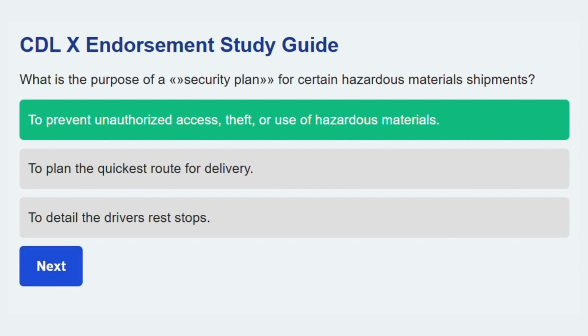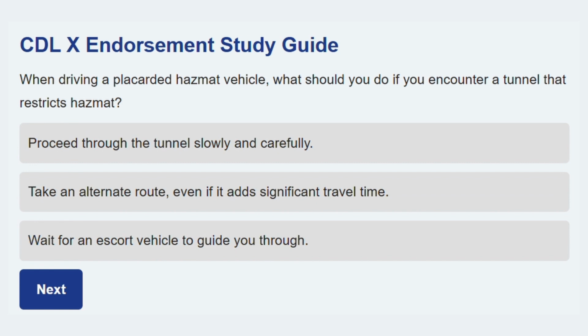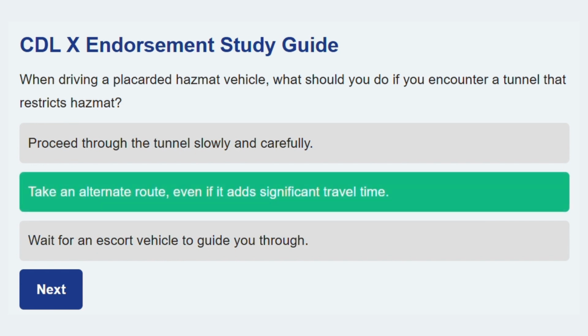All right, let's see. When driving a placarded hazmat vehicle, what should you do if you encounter a tunnel that restricts hazmat? Take an alternate route, even if it adds significant travel time. You must always follow hazmat routing restrictions.